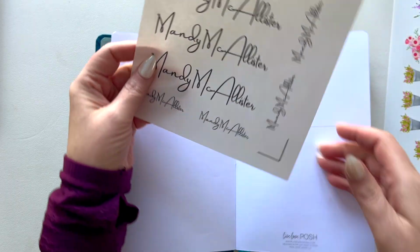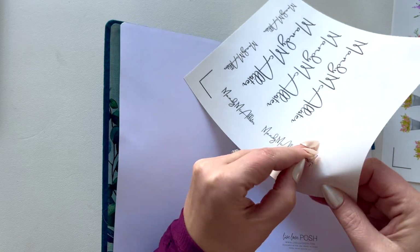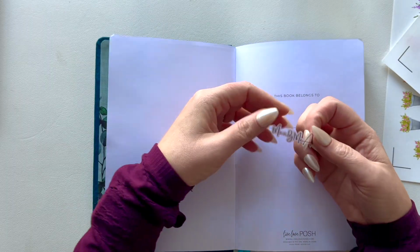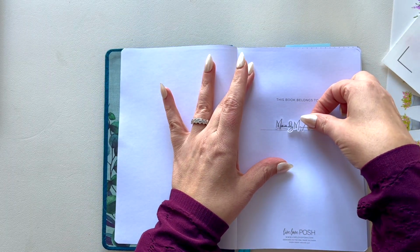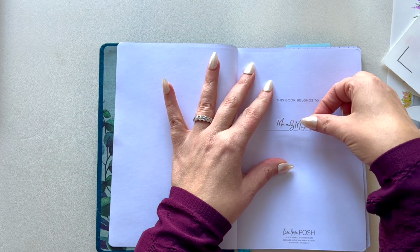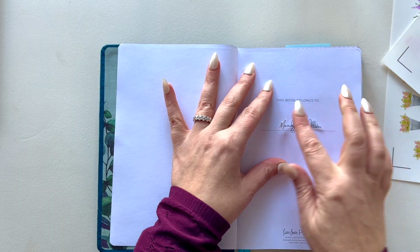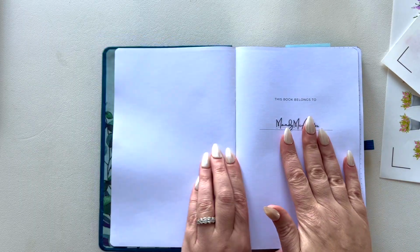Okay, so we are going to grab a name sticker. I do custom name stickers in my shop if you're like me and you don't want to write your own name in your planner because you know you'll mess it up. I know that there are plenty of shops that do it, so grab yourself one. I would love to do it for you, but there are also others, so I'm rambling.